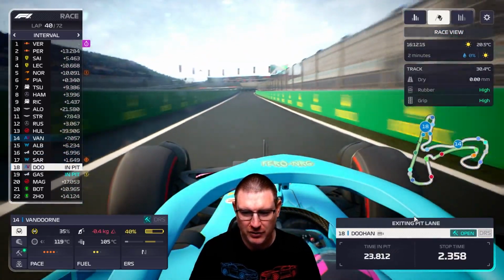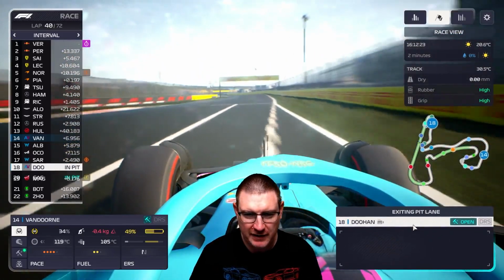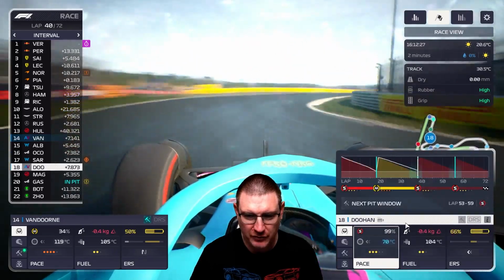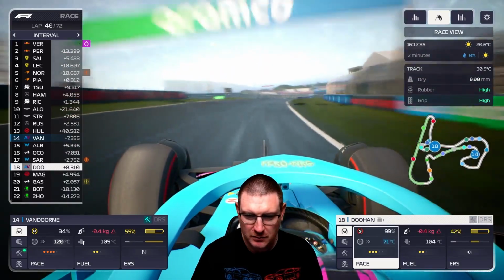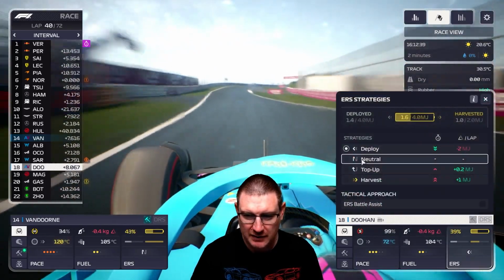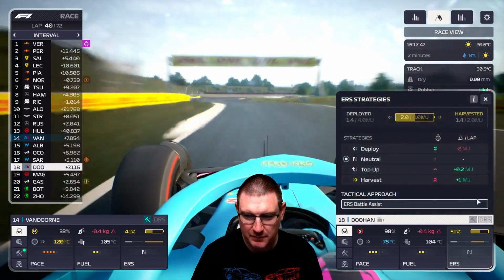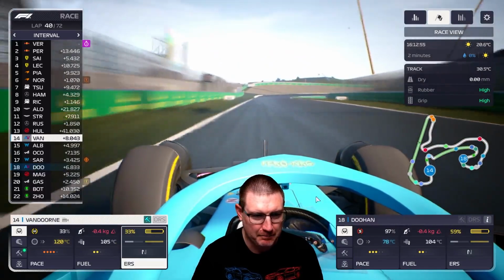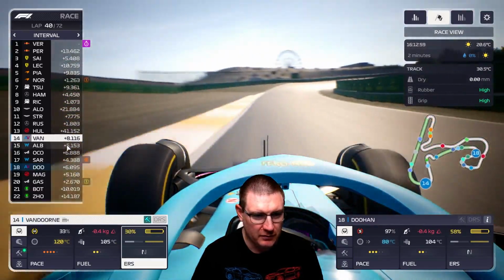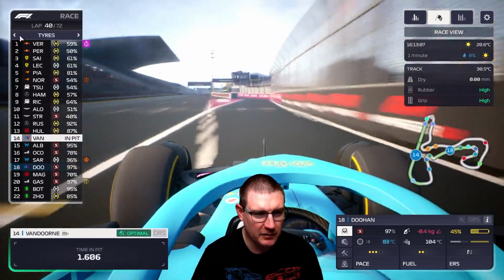So another 2.3 second stop for Doohan. Did he get the last 2.3? I think he did, didn't he? He's getting all the good stops today. So he has managed to hold on from K-Mag as well. We did deploy him for a lap since he had a little bit of free air, but that's pretty impressive, it must be said. Now Van Dorn is coming in this lap. So Albon must have stopped? How do we end up ahead of Albon? Yeah, he did stop for softs.